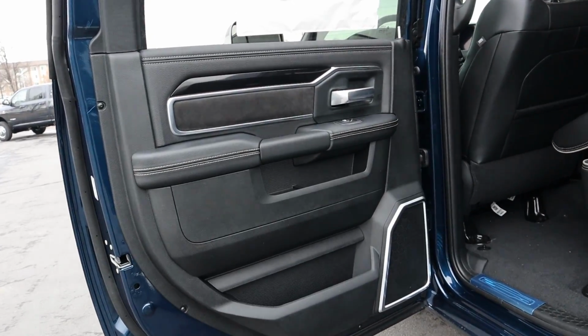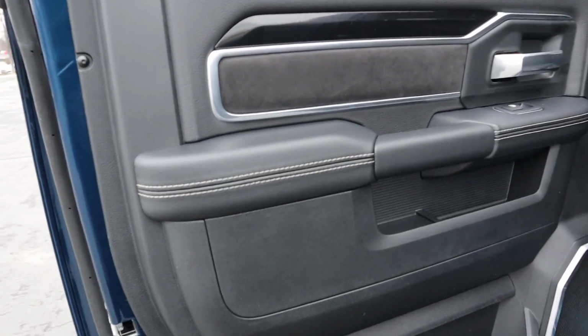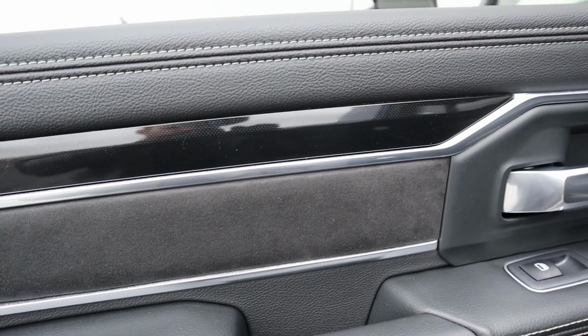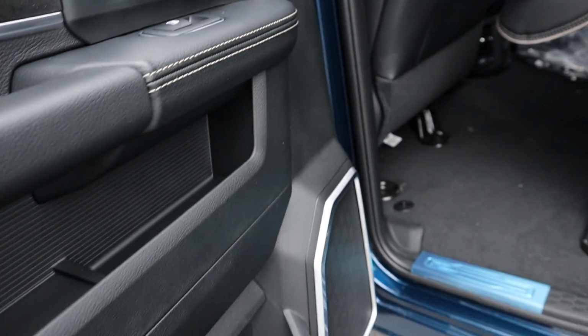Now over to the door panel here on the back of the 2500 Megacab. You can see we've got the nice stitching with the soft touch all along the door panel, with the suede insert just above the blacked out trim. More stitching, and then you've got the speaker for the sound system.